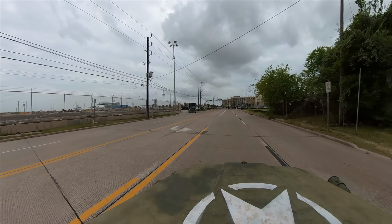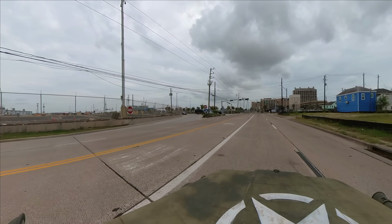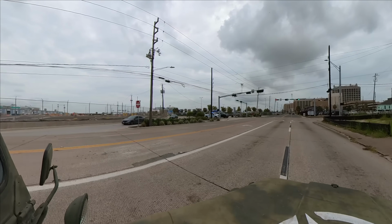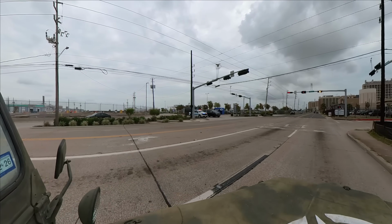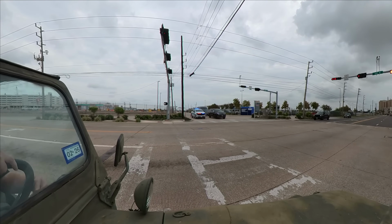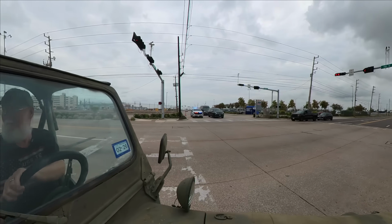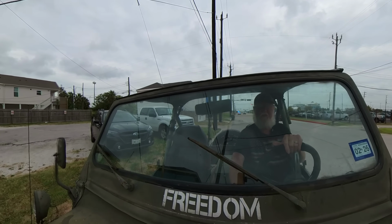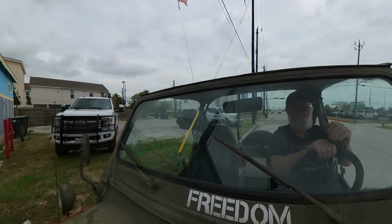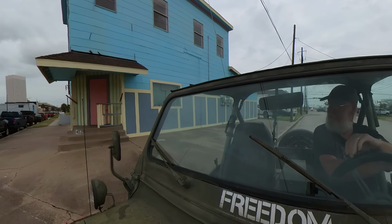Now, this looks like the actual entrance to Pier 15 right here, which is apparently blocked. Let's go down. It's 14th Street. Street appears to be the way to get in there. Maybe 16th Street as well. We'll loop back around here and see what we can do.